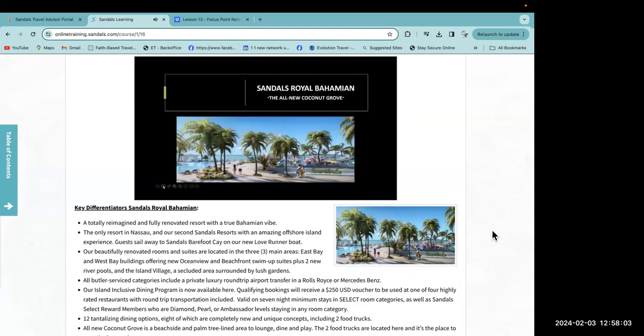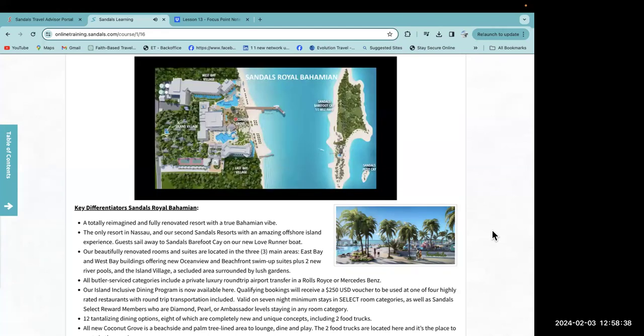The all-new Coconut Grove is a fantastic new addition to the resort. It's a place to chill under the palms during the day and a place to party in the evening with live music and entertainment. The Grove boasts 2 new food trucks: Coco Queen, serving traditional flavors of the Bahamas, and Sweets and Things, a place to grab a sweet treat and coffee. We've also added a brand new beach bar here, Bar Coco, making the Grove the perfect spot to lounge, dine, and play.